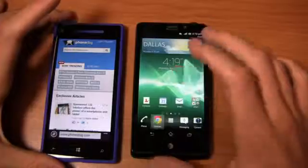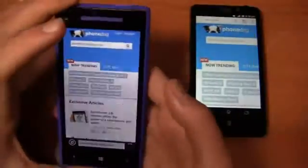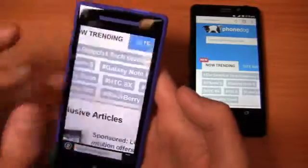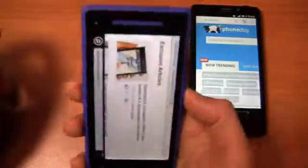Let's jump right back into browsing, because that's what we're going to show off here to start off part 2. Now, PhoneDog's loaded up 4G LTE in the Dallas area. Been very nice on AT&T. Portrait to landscape transitions, nice and fast.